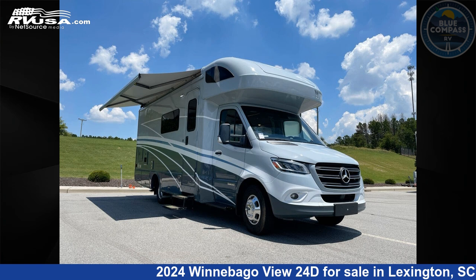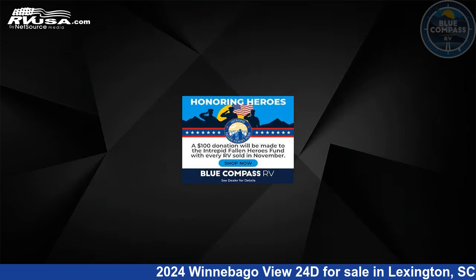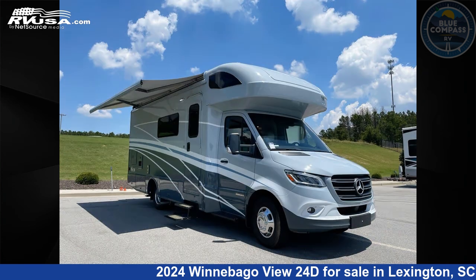This 2024 Winnebago View 24D is a Class C RV. It is located in Lexington, South Carolina, 29072 and is offered for sale by Blue Compass RV Columbia.